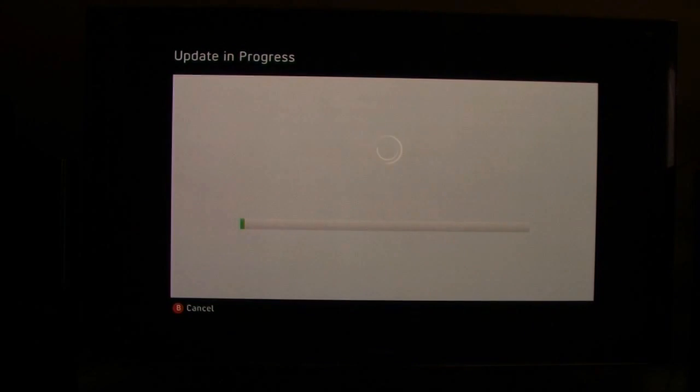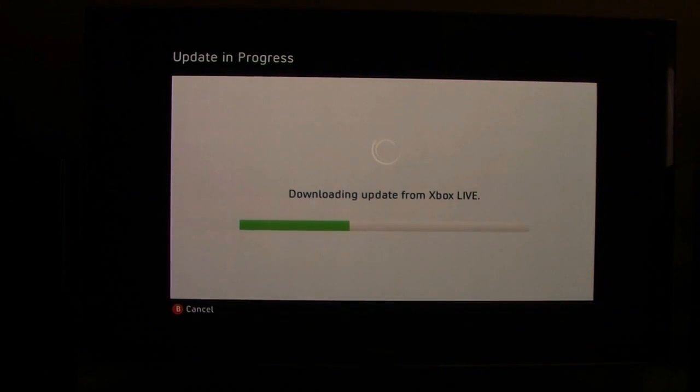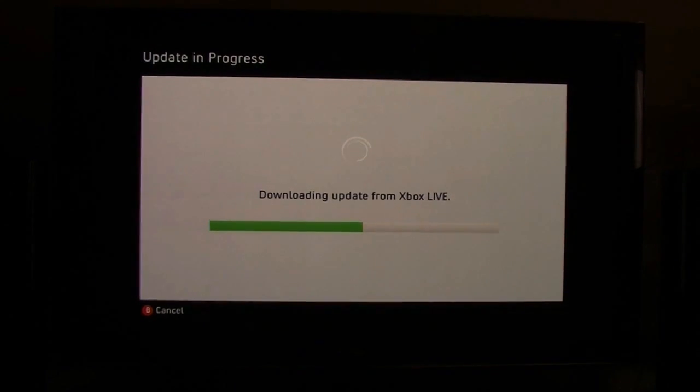And yeah, like I said, so this is going to be the new. There you see it's downloading the update from Xbox Live. It already has a newer look and feel to it, different than pretty much any other update that they've done in the past.